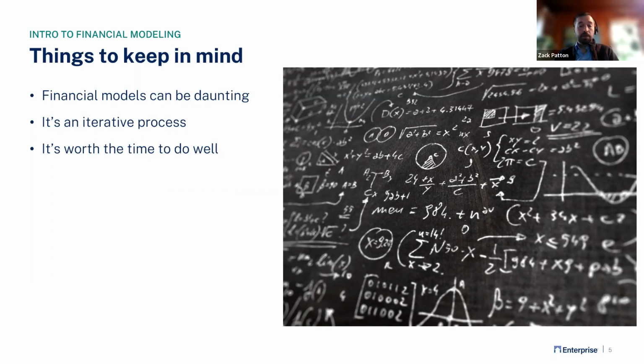Second is that financial modeling is realistically an iterative process. You're not going to know everything when you start, and that's okay. Numbers are going to change as you get more information, so expect that. Making changes in one area is inevitably going to force you to make changes in other areas. If you find out that construction is going to be more expensive than you thought it would be, then that's going to impact your capital needs as well. So iteration is a normal part of the process.